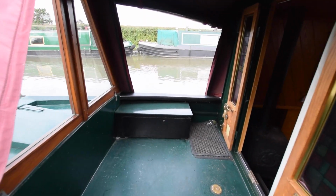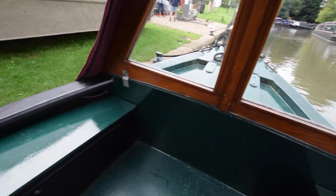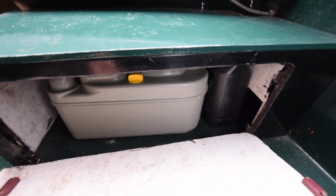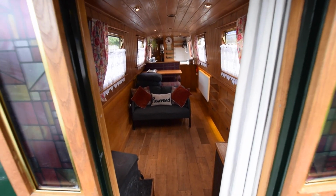And stepping into the well deck. Well deck is 4 feet, glazed cratch board and a locker either side. These are actually front opening, which is interesting, and there are a spare cassette in both sides of these. And we've got the glazed forward doors before we step into the saloon.